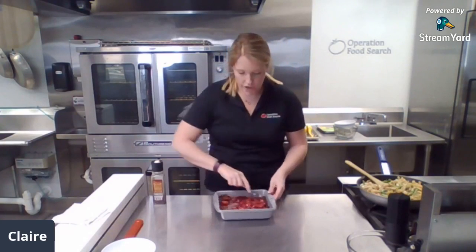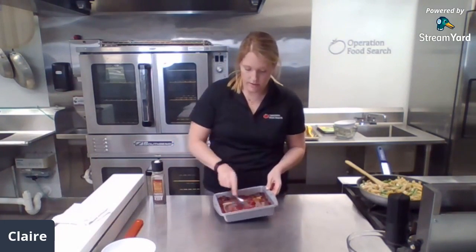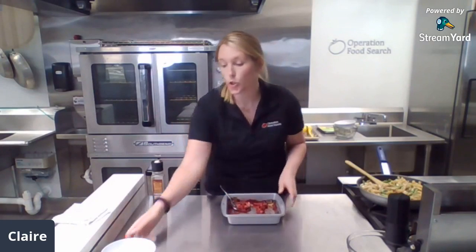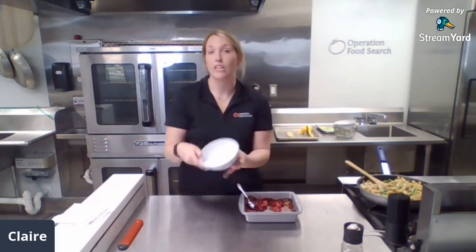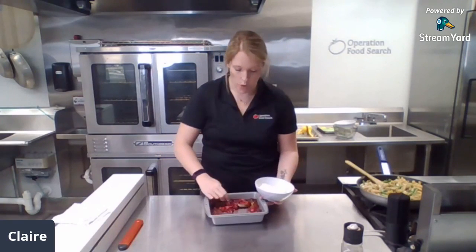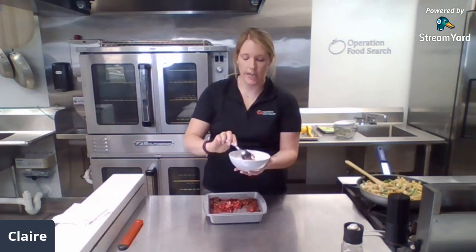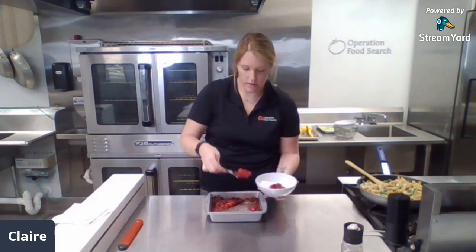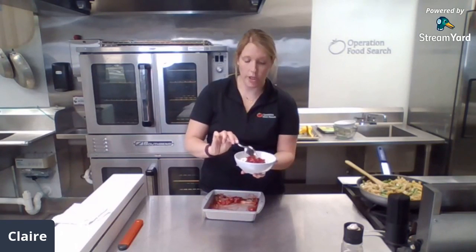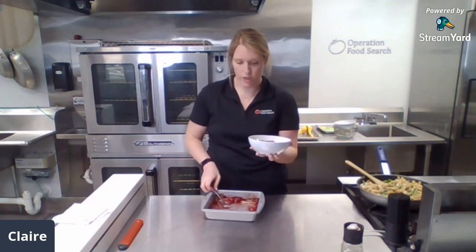And give that a quick stir. So good. You could serve this on ice cream, which would be really good. We're gonna serve ours with some vanilla or plain yogurt. Really great for breakfast or a really simple dessert topping. Ooh. So good. Or oatmeal, that would be even more delicious.